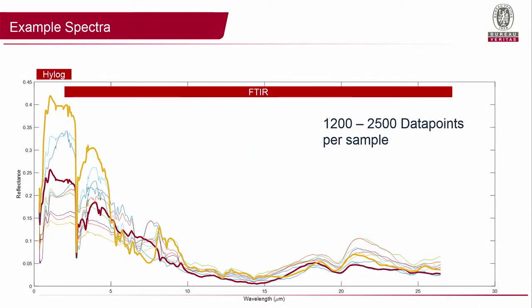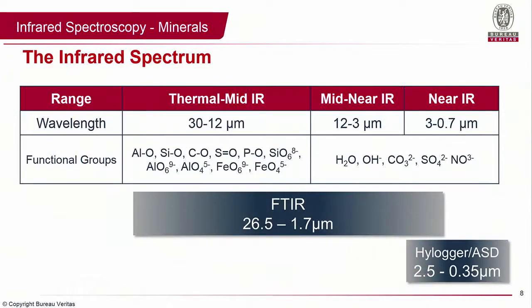This is what a spectra would look like. As you can see, the HyLogger, or ASD, is just a very small portion of that entire spectra. And this is typically the type of minerals that can be detected by the two types of instruments. So the HyLogger, of course, detects hydrated minerals for the most part. With FTIR, that's where you can start to get into the carbonates and the silicates and so on.